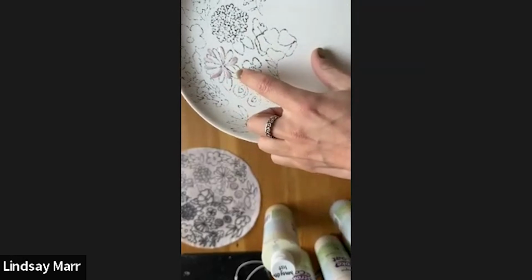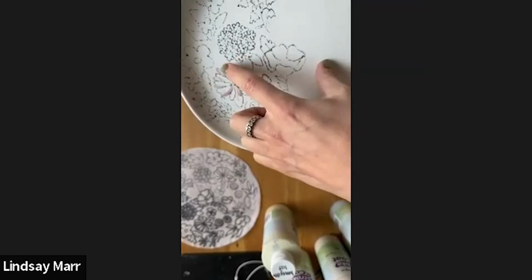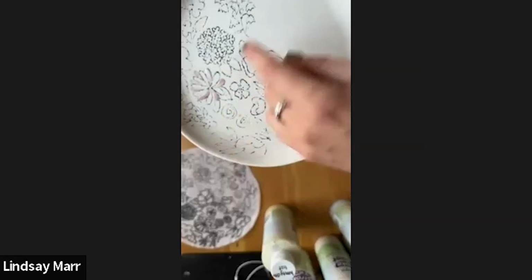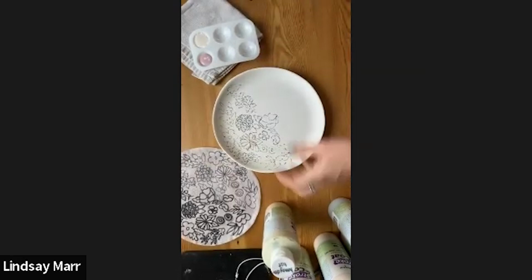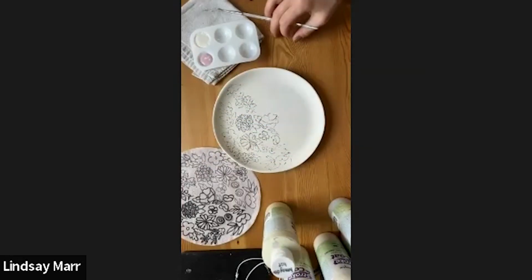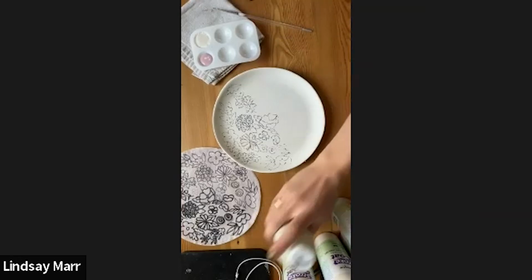Then I'll go back and do those other petals that are in between, because I don't want to disrupt those, and I don't want them to blend together and have no individual petal. So now I'm going to clean my brush, and let's move on to the hydrangeas.